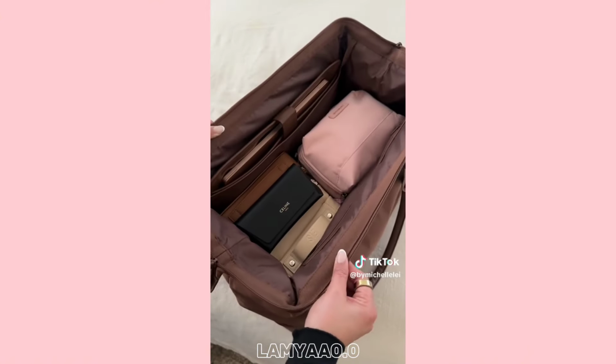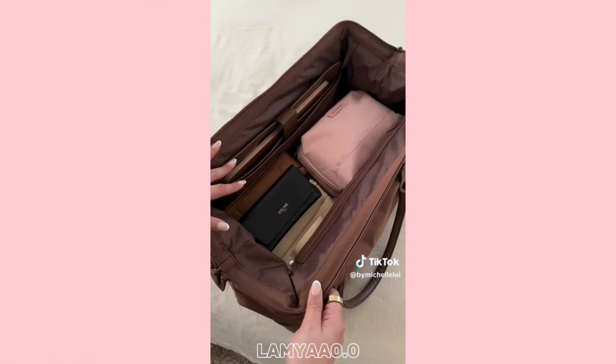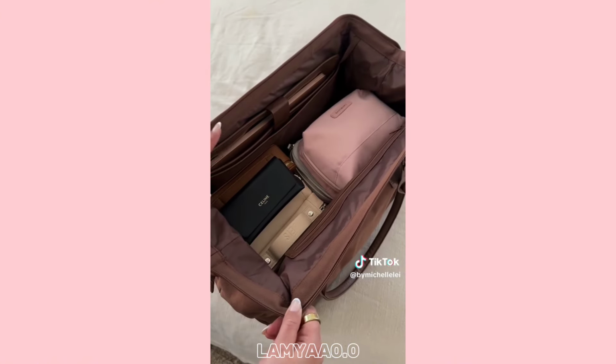I know there's quite a bit of stuff in here, but for long haul flights, especially international, I like to just pack what I can in my carry-on or duffel in case my check-in gets lost.